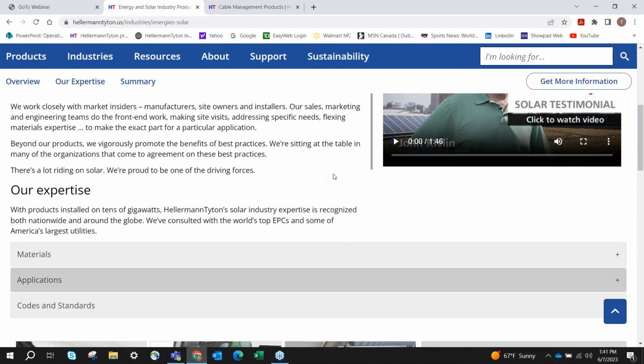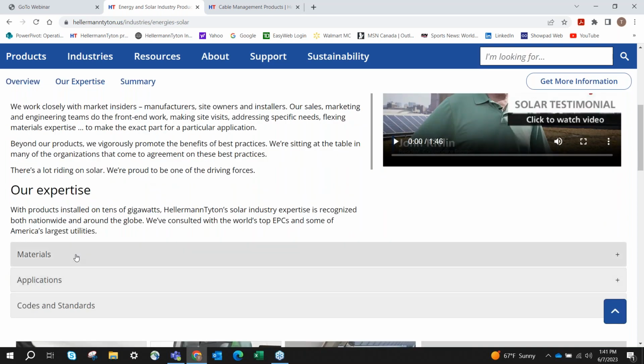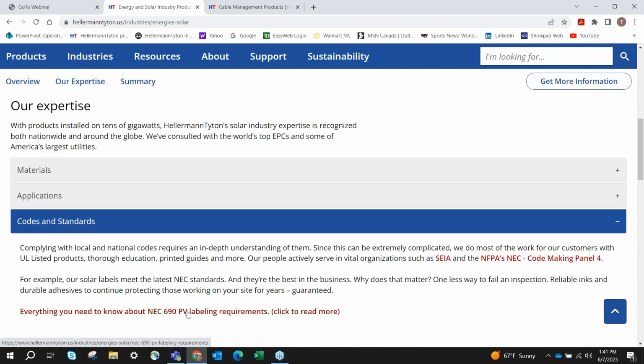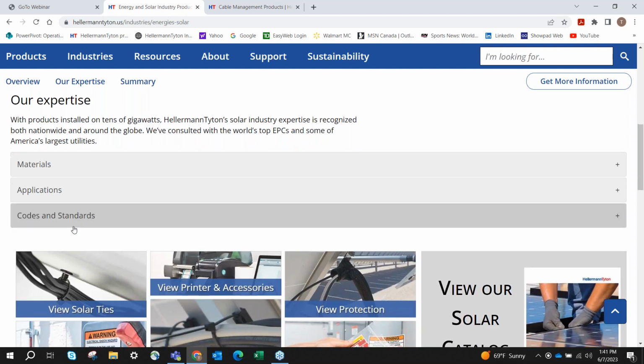Talked a little bit about our expertise with regards to materials, applications, and then the codes and standards. This is the type of thing that we have worked on from the very beginning, making sure that our products comply with, granted, some of them or most of them are some of the NEC standards, but we do have some ability to work on the crossovers to the CEC codes.